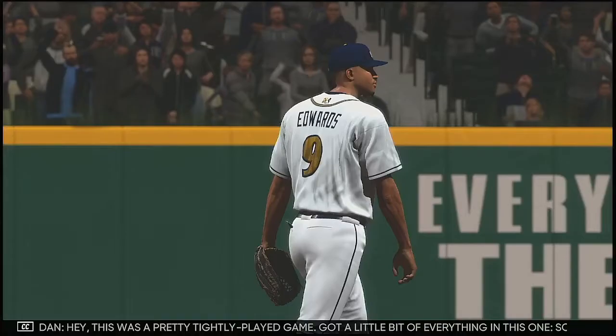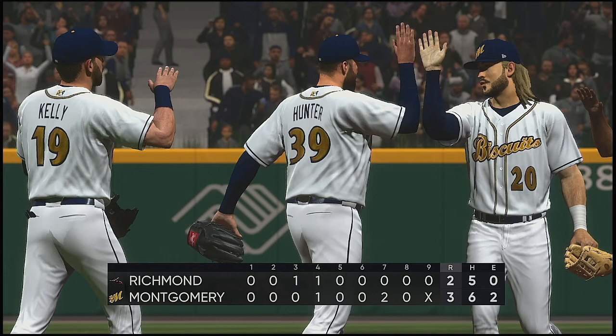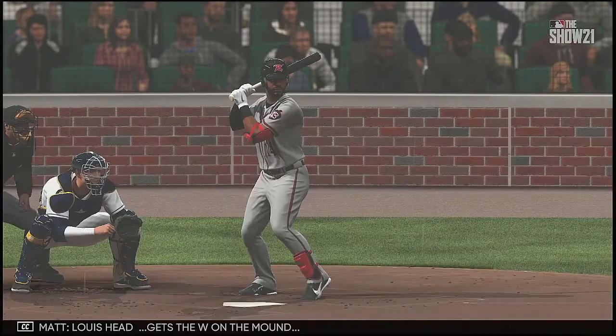Hey, this was a pretty tightly played game. Got a little bit of everything in this one. Some timely hitting, runs on the board, key pitching, and defense in certain spots. This one was a fun one to watch. 3-2, the finish in tonight's game. The Biscuits jumped ahead in the seventh inning and never gave the lead back. Lewis Head gets the W on the mound.